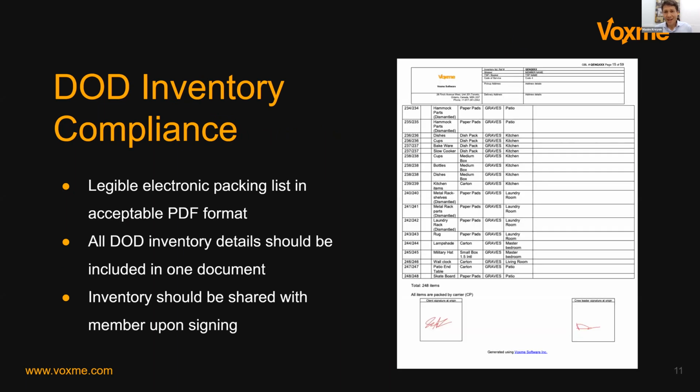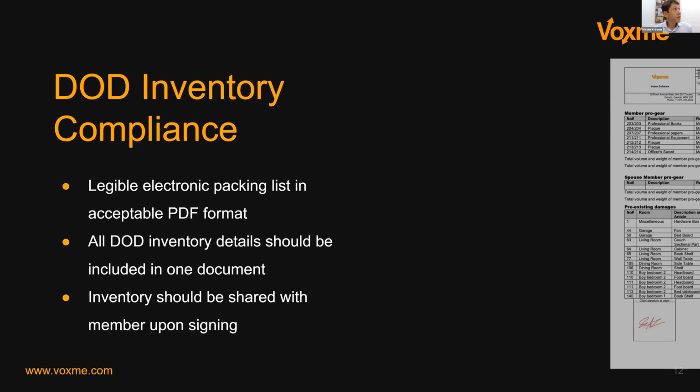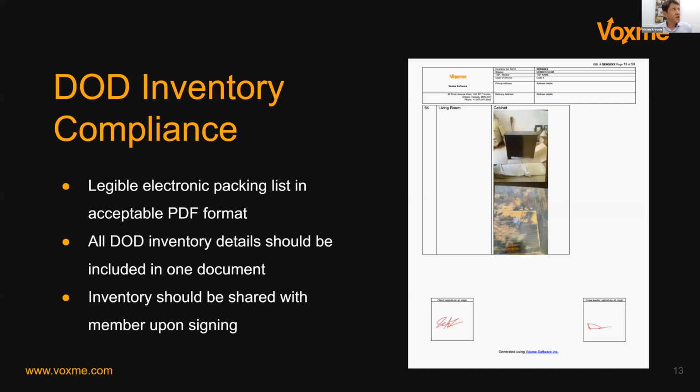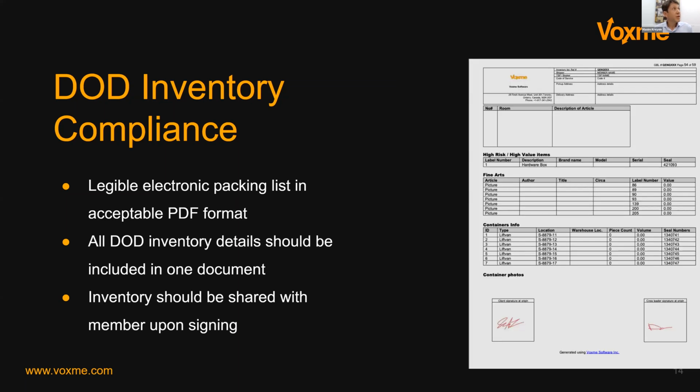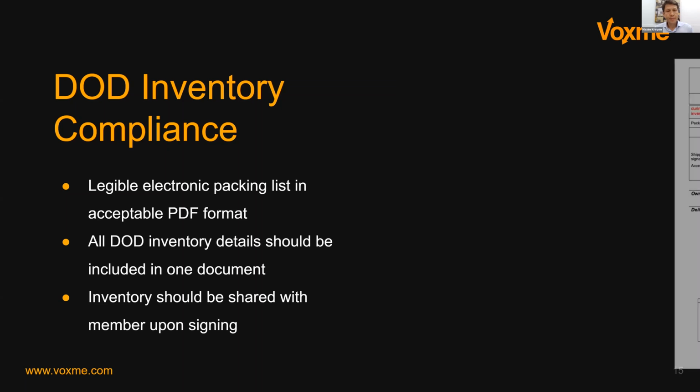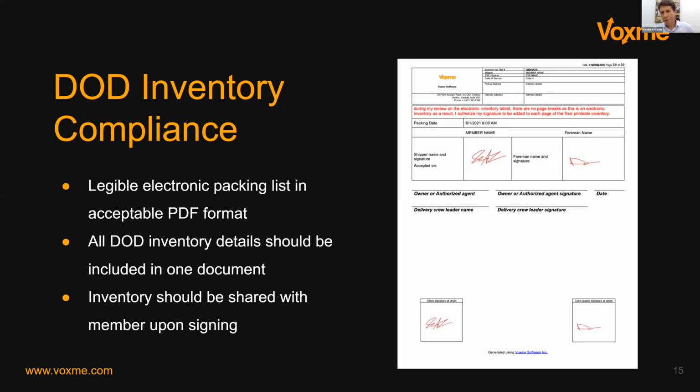We realized that in order to meet the DoD mandate, a user of a digital inventory app should simply produce a PDF file in a specific format that contains the following elements: content of each package, pre-existing item damages, item details for member per gear, spouse member per gear, high risk, high value, and firearms, a list of leaf vans for international shipments, and then the client and the member and the crew leader signatures at the bottom of each page.